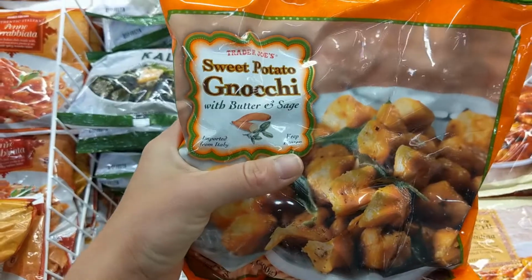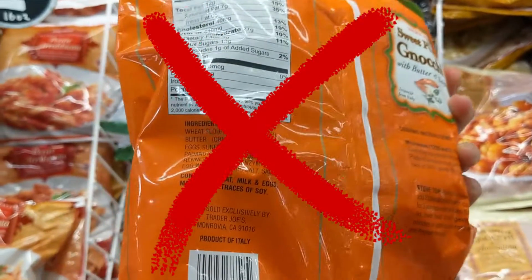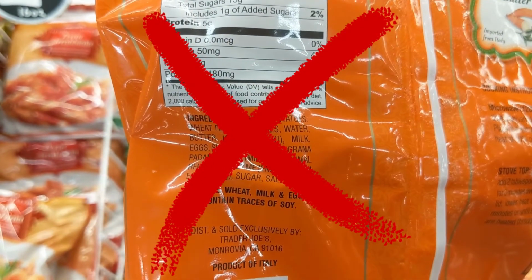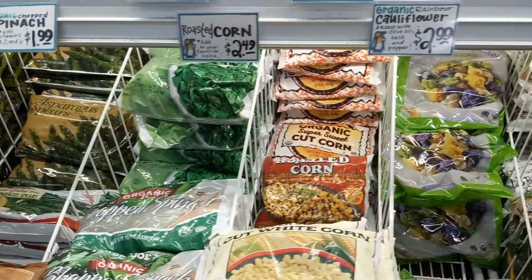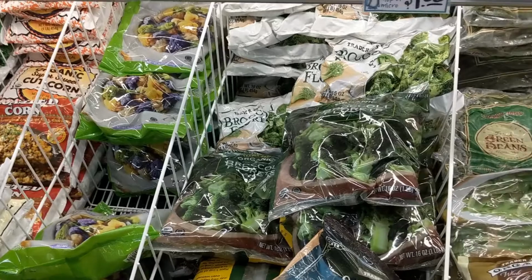Now this gnocchi is not vegan. It does actually contain some eggs and milk in it, so don't think that version is vegan. They also have tons of frozen vegetables that I like to get sometimes, including that super cool cauliflower in the back there.